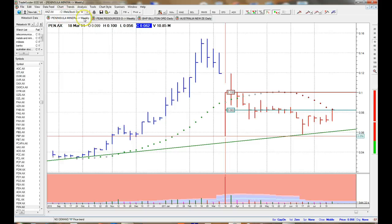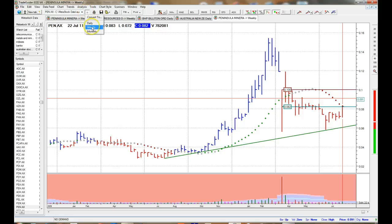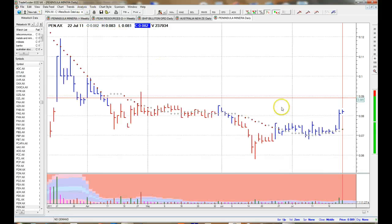That's the positive thing there. I'll just see if we can see any signs of PEN. I want PEN, but I want the weekly. I want the weekly chart. No, I want the daily chart. Sorry, the daily chart. Okay.